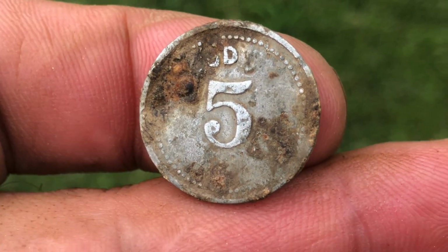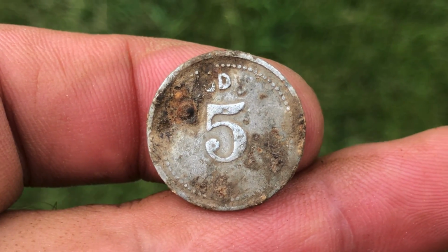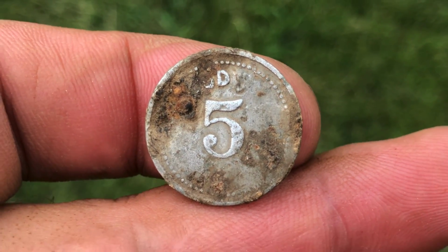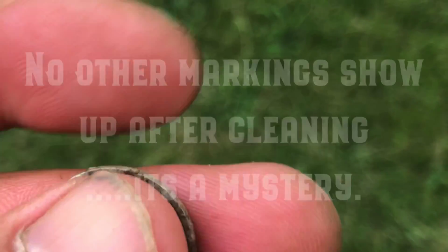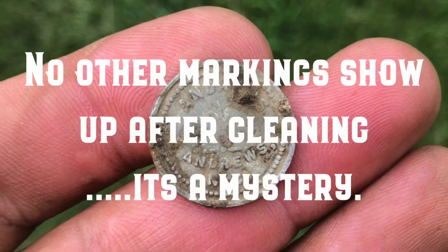Good for 5 cents, but you know what's gonna really help this is an old oxalic acid bath. It's gonna take that rust right off and might reveal a little bit more details on this thing. Hey, I just dug an old local token. That makes me a happy boy.